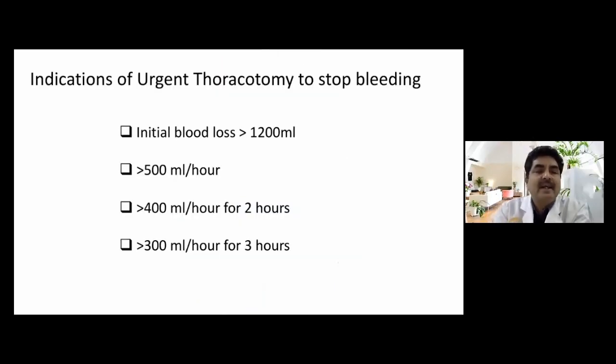And lastly, when you do the thoracostomy, you put the tube, but how can you understand whether your patient needs surgical consultation or urgent thoracotomy? Once you have put the tube, initial blood loss more than 1200 ml. This was the MCQ, and you need the thoracotomy. If after putting the tube, in every hour more than 500 ml blood is coming out, you need the thoracotomy. Or if you see more than 400 ml blood in every hour for 2 hours, you need thoracotomy. Or more than 300 ml blood in every hour for 3 hours, you may need thoracotomy.